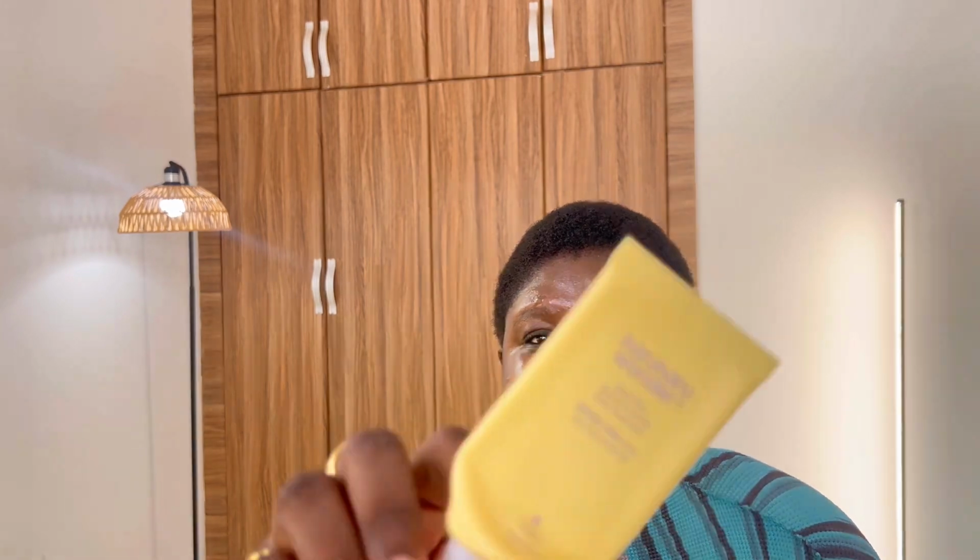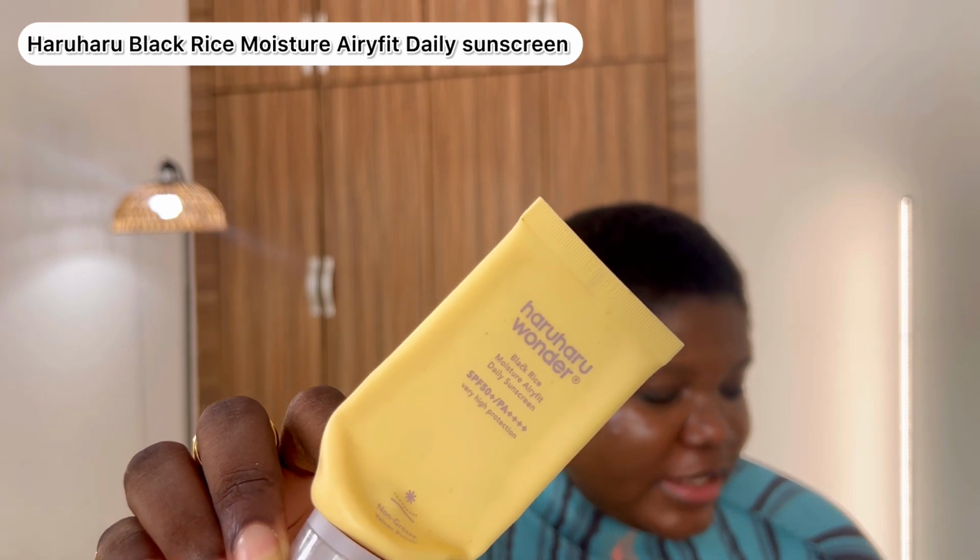The last sunscreen in this category before I move to sunsticks is my favorite sunscreen of 2023. This brand on its own is one of my favorite Korean skincare brands, and they made my favorite, top tier sunscreen of 2023, and it is Haruharu Black Rice Moisture Airy Fit Daily Sunscreen.